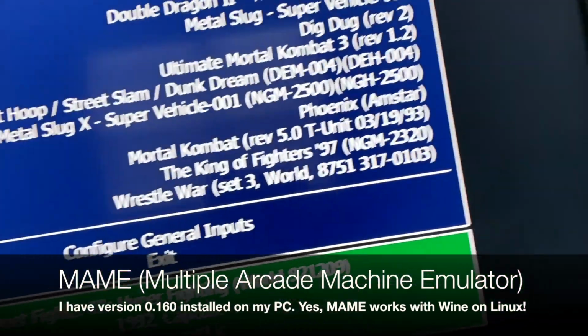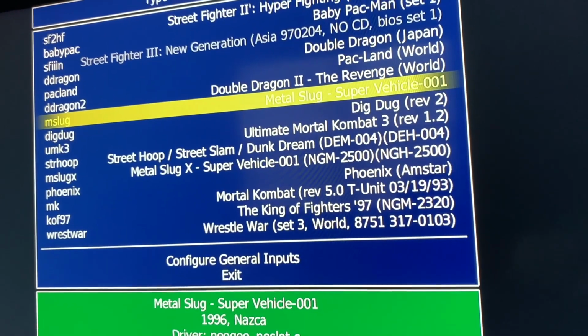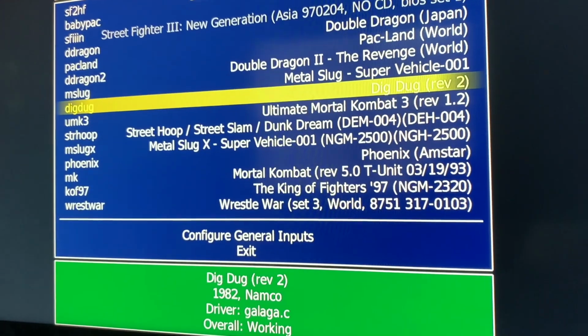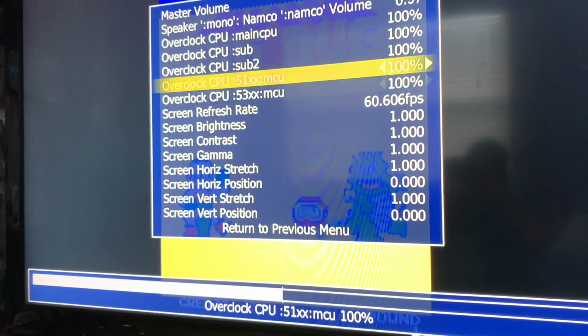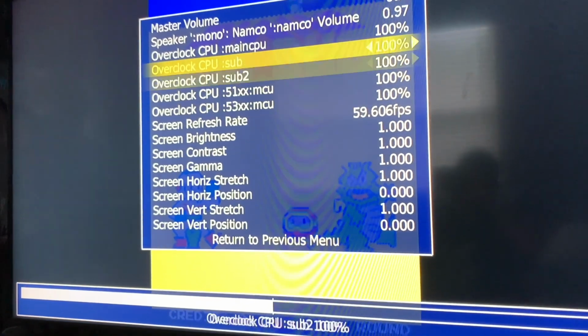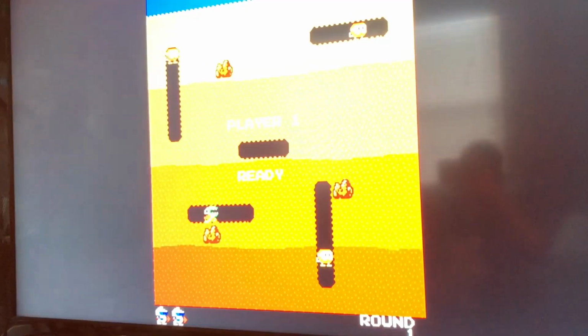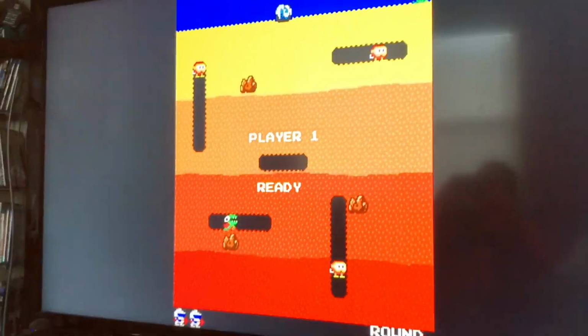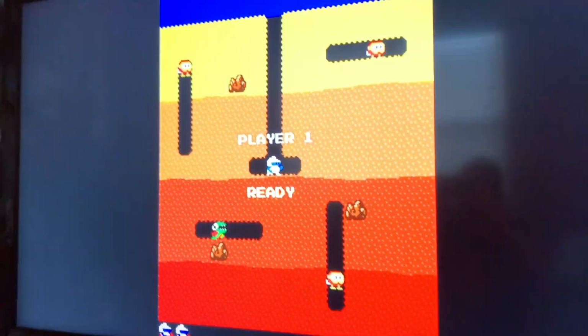Like I do on the other computers that I have MAME on, I select a game, for instance, Dig Dug. And it shows a little info screen, and here's Dig Dug. I just gotta adjust something real quick. All right, as you can see, I didn't enable sound, but it's all right, because I'm just gonna make this quick anyway.